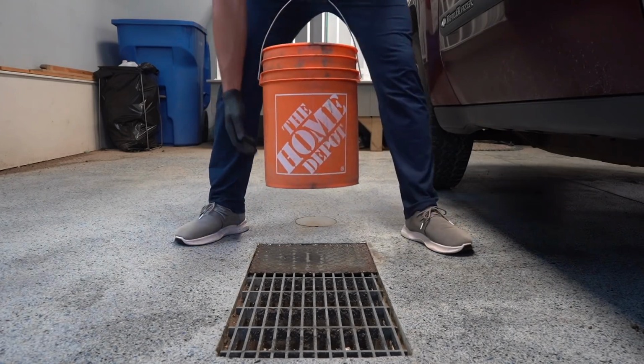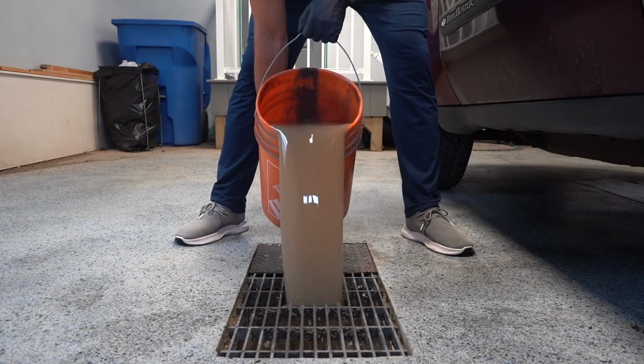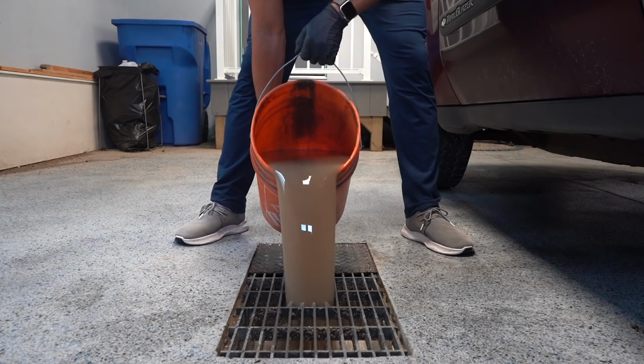Here's all the dirt, motor oil, and other substances sucked out of the Trailblazer. Gross.